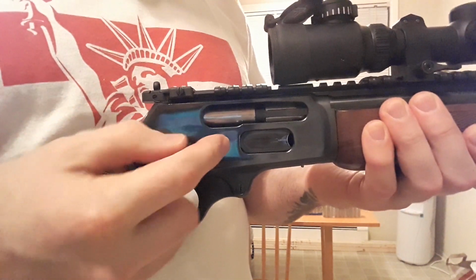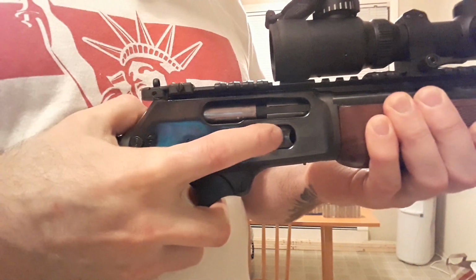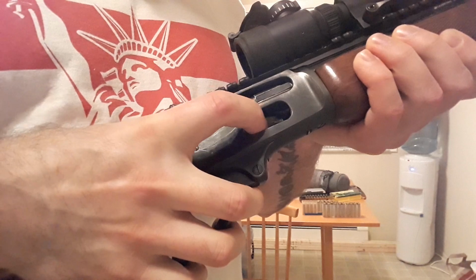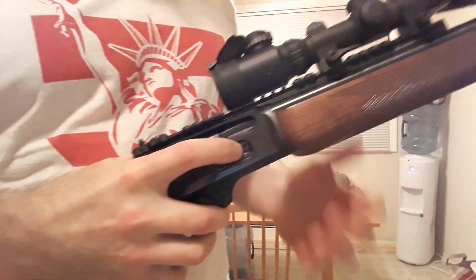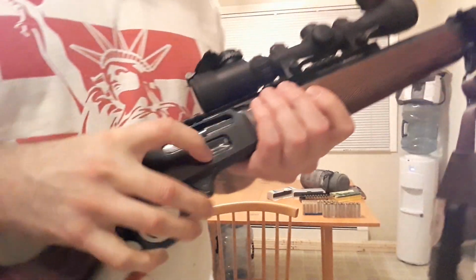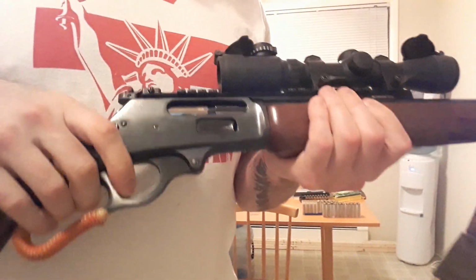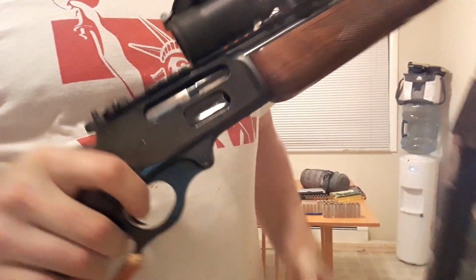So all I did was sand it on either side so it was a little bit thinner, and as a result it bends easier. You can see how smooth it is. It doesn't require a ton of pressure. When you buy these 4570s from Marlin, the loading gates are so stiff, so that's my tip if you want to lighten up your loading gate. If you're thinking about buying a Marlin, that's how you do it.